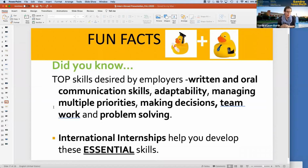So when you think about how you develop these skills and what experiences you've had where you could give examples of times that you've used them, when you've done an internship abroad, you're naturally going to be upskilling on all of these, every single one, without a doubt. Your written and oral communication skills are definitely going to improve. You are going to be communicating with people in another culture, so that is going to stretch your communication skills.